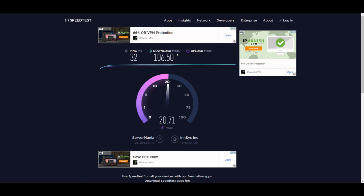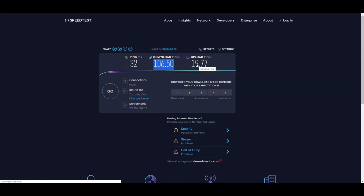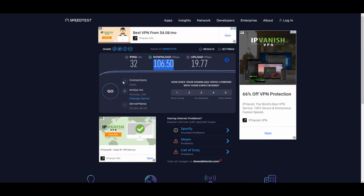I bet you if I try a different time on a different day on a different server, I might even get better results. So I'm getting 106 megabits per second. That's fast enough for me to do anything, and this is all going through Ipvanish's servers.